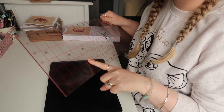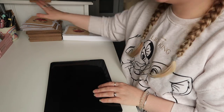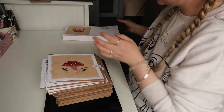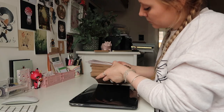I've also got my ruler back, so that means that I can now start cutting some fabric for the pouches. And I think what I'm gonna do now is sit and fold all of these greeting cards, because I still haven't done these from last week's vlog. So yeah, gonna go and sort through all of these.